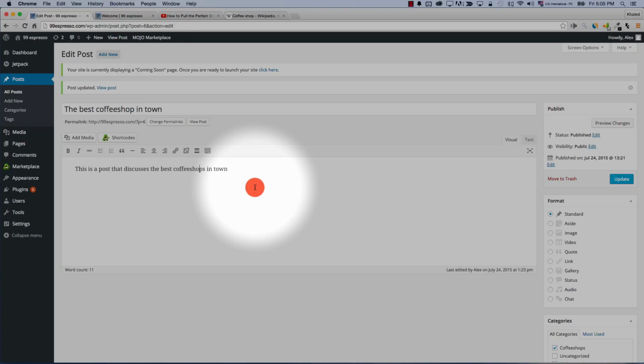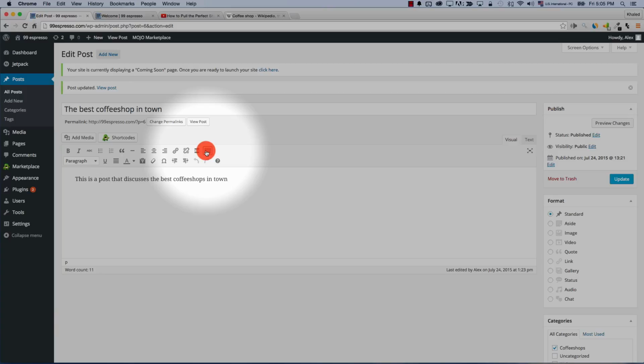Okay, let's discuss the post formatting options. First, you'll find this toggle here. If you click it, you expand more options. Now, the first group to the left is the standard formatting options found in all text editors. So you have bold, italic, your text alignment.